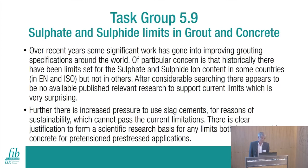So I looked at various codes and research documents and came up with the amazing conclusion that actually there was no scientific research basis for any of the percentage limits in the current grout standards. And this applies to pre-stressed concrete as well, where the strands are pre-tensioned, because we put slag cement around pre-tensioning strands, and they are apparently not subjected to such a stringent limit on sulfides as is in the grouting specification. There is no sense in that.